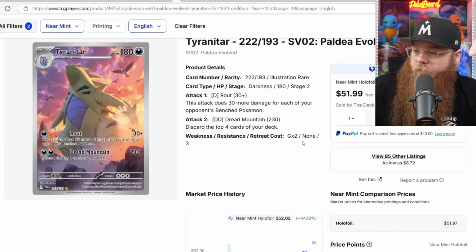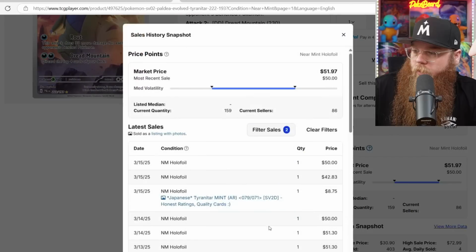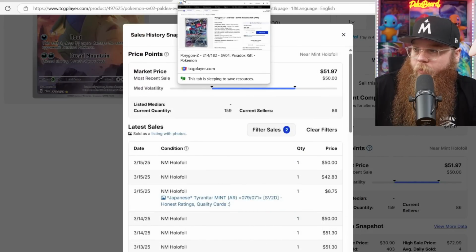Next, we have the Tyranitar Illustration Rare making a good run here. Last sold 50, 43, 50, 52, 52, 50. I feel like that card's honestly a little undervalued.